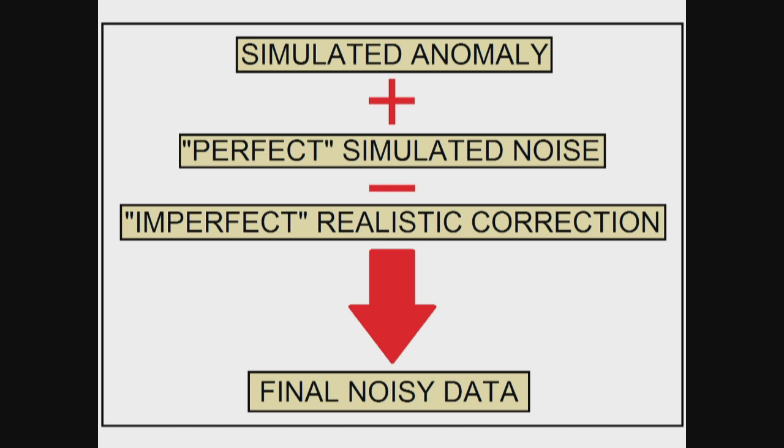How do we go about working this out, given that the instruments we have are largely prototypes, not quite there yet? Well, we have to do some computer simulations. These were actually very complicated, but the simple version is this. We take the anomaly, we simplify it to a geometric shape and work out the gravity effect of that. We add some simulated noise, and then we try and realistically correct it. So we correct that noise imperfectly to hopefully leave us a good outcome that looks similar to what we would get in reality.